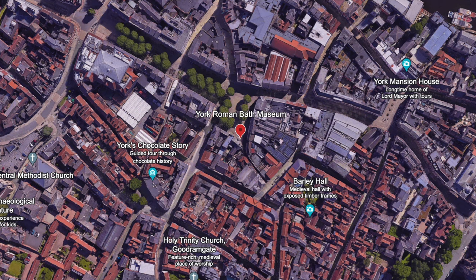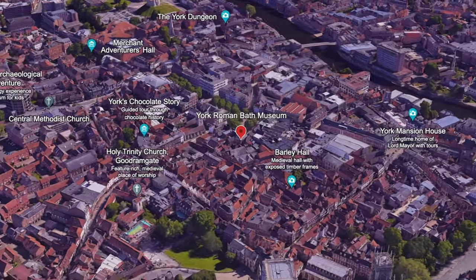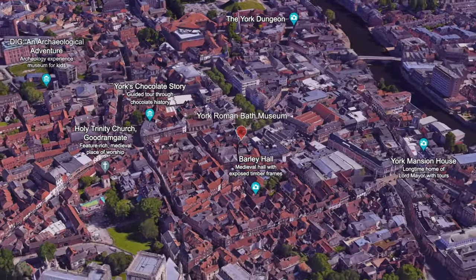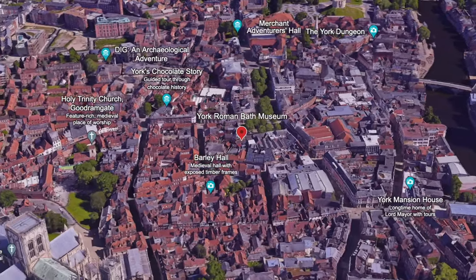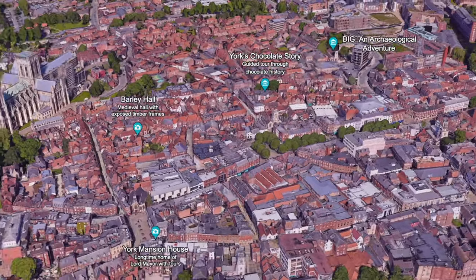Located in the heart of York, this small museum offers a unique opportunity to explore the remains of a Roman bathhouse. You can marvel at the Roman tiles, admire the beautifully preserved walls, and even get a glimpse of the original underfloor heating system that the Romans used.